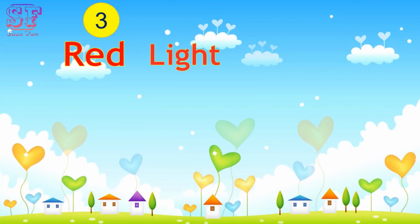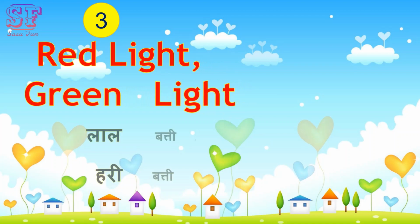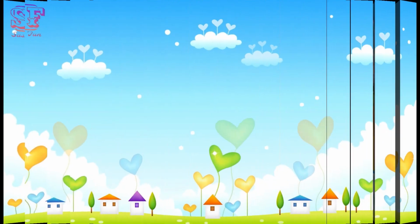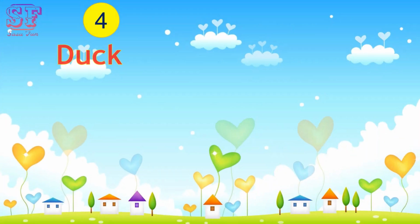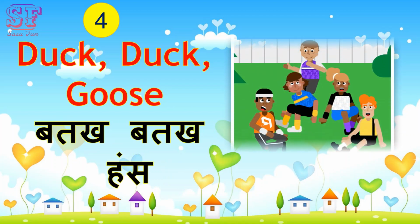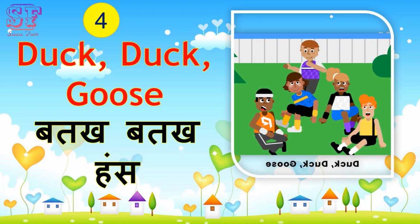Third, red light, green light. Lal batti, hari batti. Red light, green light. Lal batti, hari batti. Fourth, duck, duck, goose. Badak, badak, hans. Duck, duck, goose.